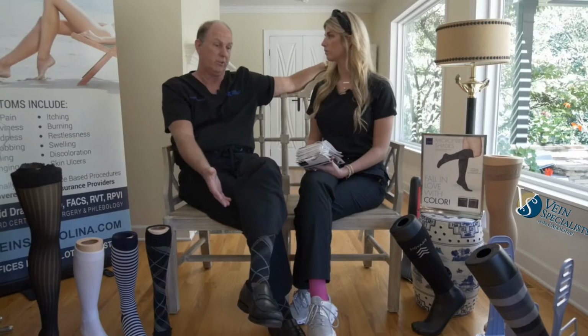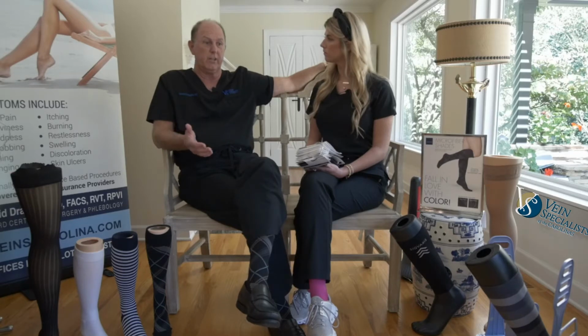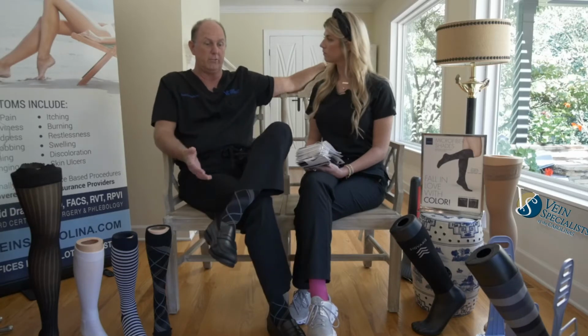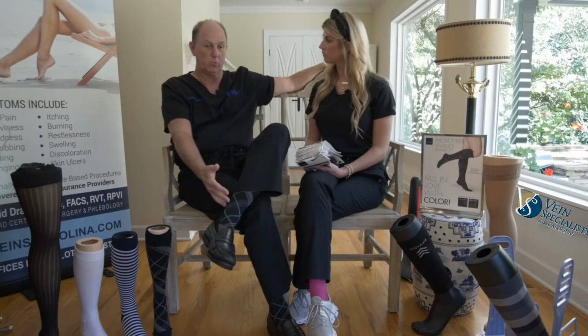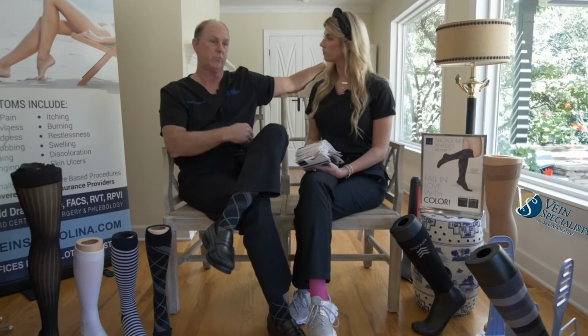But it doesn't change the fact that the one-way valves in the veins are still broken and still backflowing. So they compensate, and they can be a good enough compensation that they can improve your quality of life. They can improve the swelling, the skin damage, and actually venous leg ulcers heal with compression. But it's only a compensation for the problem.